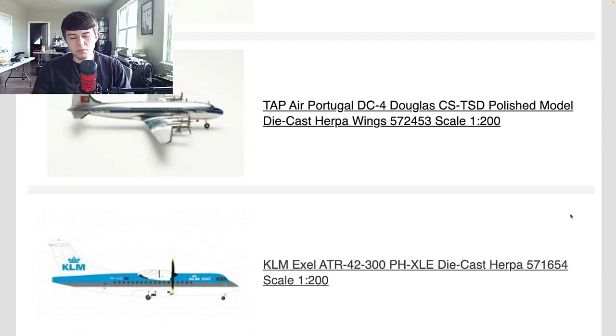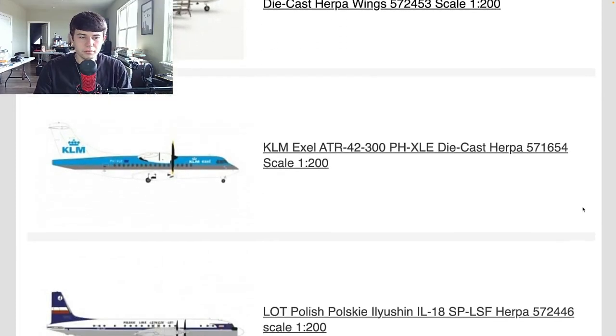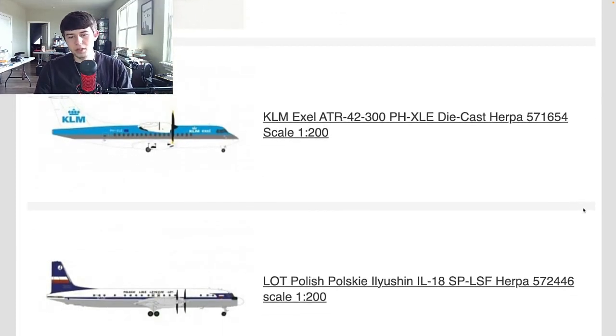Speaking of which, here we have a new model. Actually, this is a KLM ATR 42-300, Papa Hotel X-Ray Lima Echo. Glad to get to see this one. Pretty interesting CGI right there, but I think it looks pretty good. So good job by Herpa for knocking that out, and that's a very good looking airplane. And we also have a LOT Polish. This is going to be an Ilyushin IL-18, Sierra Papa Lima Sierra Foxtrot.